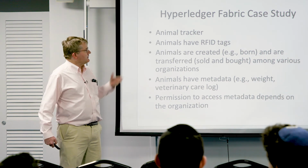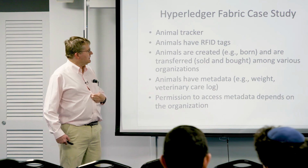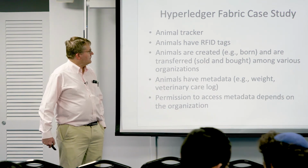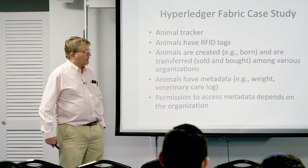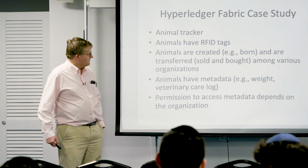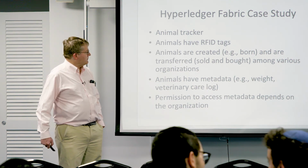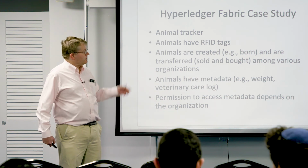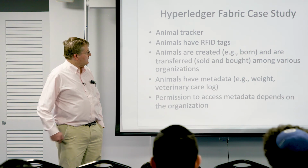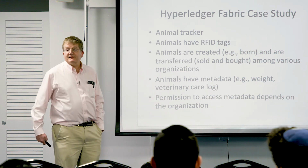So these are basically transactions between farmers, and the animals all have metadata, like their weight, veterinary care log, vaccines, and the permission to access the metadata depends on which organization you are, and we're storing that all in blockchain. I can't say more than that.